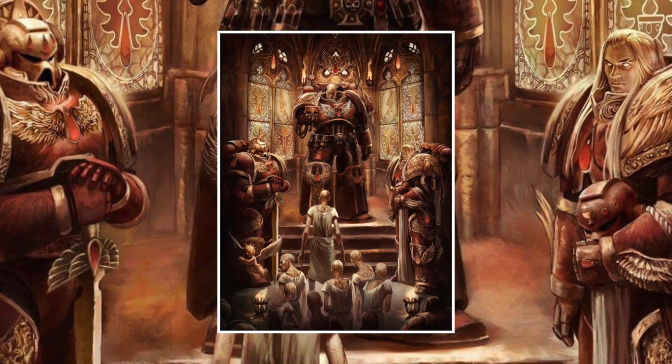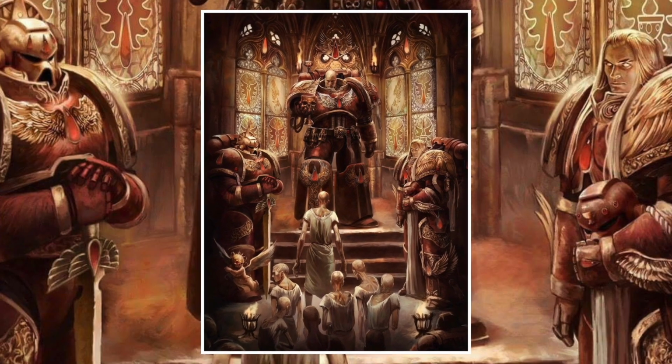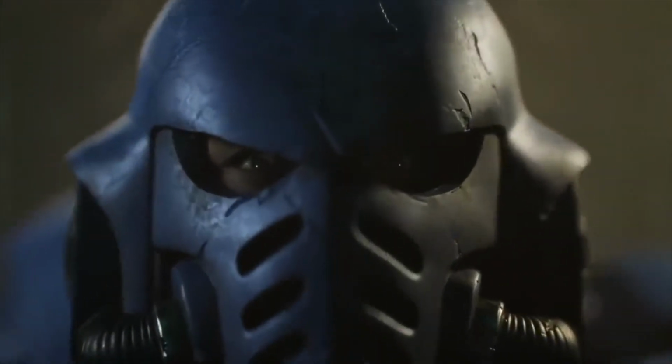Well, Billy, a few more incisions and time enough to allow those black carapace plates to graft themselves to your flesh, and we're in business. I am doomed. Well, interns, we've got a full-fledged Marine on our hands. Does that make us apothecaries?